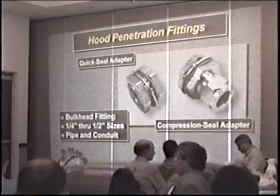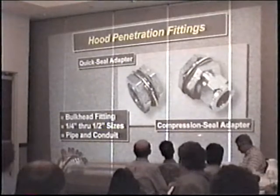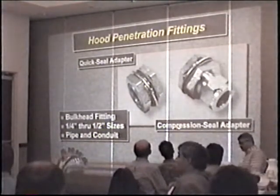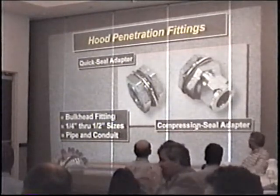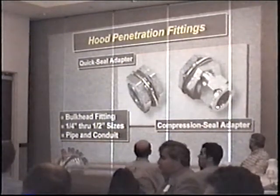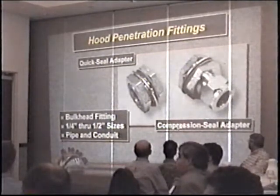So when we're doing our retrofits, we're also replacing these quick seals. A lot of the pre-UL 300 systems didn't have quick seals, and so what they were doing is just punching through the hood. And the issue with that is that the grease would get around the pipe, and that would be a point for the fire to get out of that hood area.